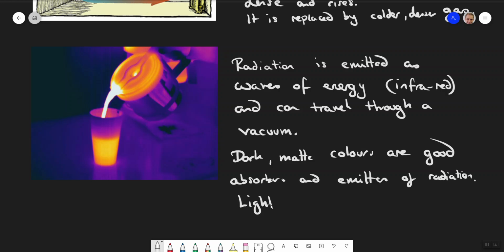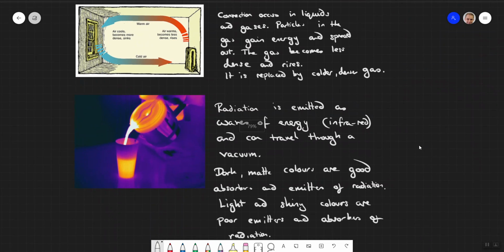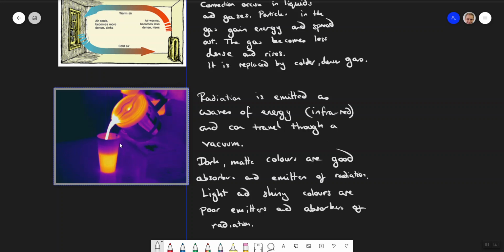Light and shiny colors, so white, silver, are poor emitters and absorbers of radiation. Now, at the moment, that's all I want you to know, because I'm now going to show you the second video, which is basically about this, where you're going to see several examples of these different ones.